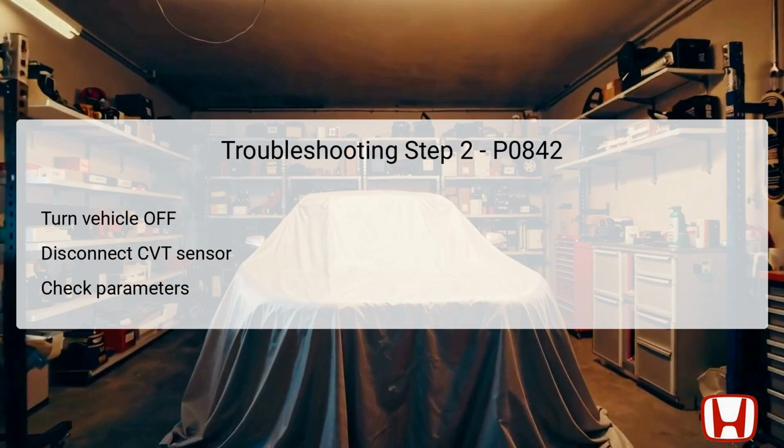During the second step of troubleshooting, start by turning the vehicle to the off or lock mode. Disconnect the 3P connector from the CVT-driven pulley pressure sensor, which is vital for readings regarding transmission fluid pressure. Once disconnected, turn the vehicle back to the on mode. Again, utilizing the HDS, check the parameters for the driven pulley pressure sensor to determine if the voltage reading is still less than 0.21 volts. If the low reading persists, proceed to the next troubleshooting step, which indicates a more serious issue with the sensor or its related circuit. If the reading is acceptable, other components should be inspected for poor connections.